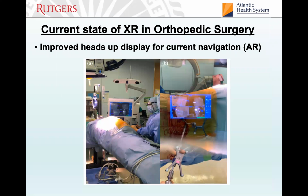And one of the simplest things you can do with a head-mounted display is just take that screen you're already looking at and have it projected in front of you in a way that's somewhat transparent. So you don't really have to look away from the patient, which I think is a nice, relatively simple use of this technology. And it doesn't make people have to learn an entirely new system from what they did before. They can use something similar, but be more patient focused and not look away.